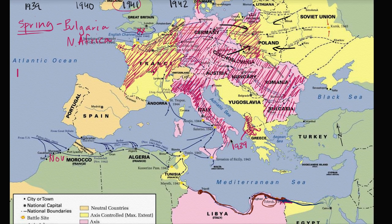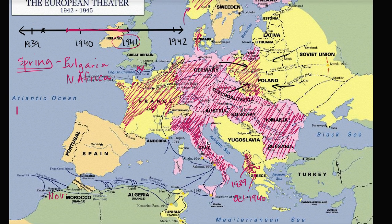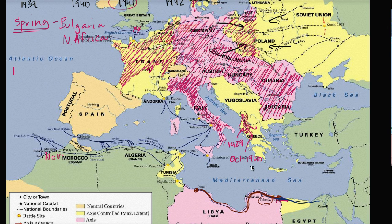And actually one of the reasons why the British were able to be pushed back in North Africa is after they were successful against the Italians, most of the bulk of the British forces were sent to Greece to help defend Greece at the end of 1940. So in 1939, Albania gets taken over by Italy, and in October 1940, Greece is invaded by Italy, but they are then pushed back. But to help the Greeks, the Allies send many of the forces that were in North Africa after they were successful against the Italians in Libya.